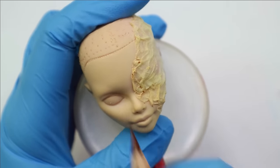Amazing, it already looks absolutely amazing, so now let's add some dark brown acrylics to make it all look even more worn off.